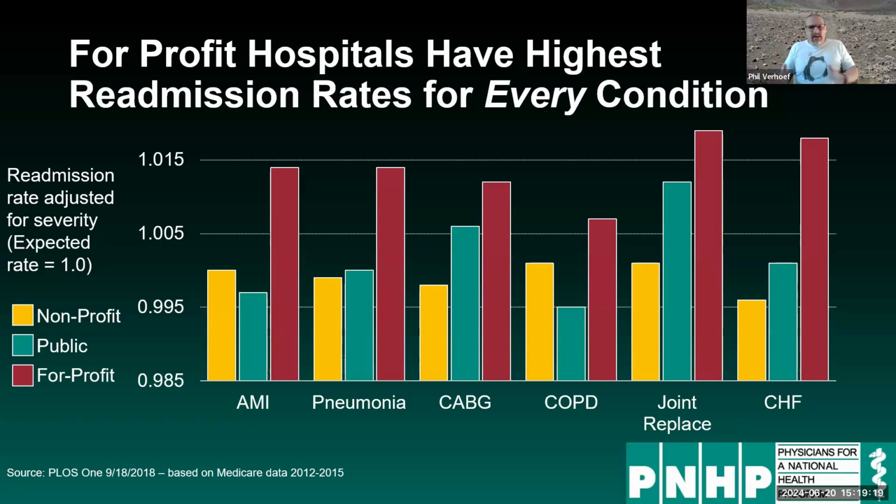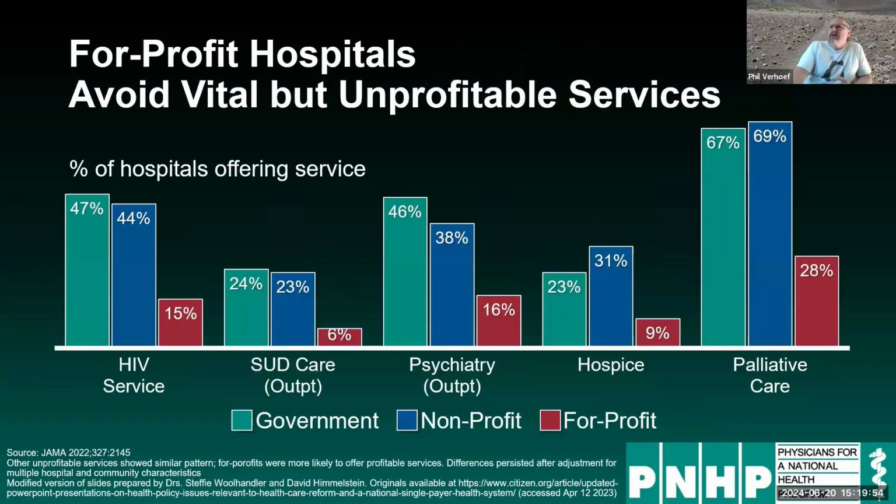Now, obviously there are lots of patients that are very complicated and you're never going to be able to avoid readmission, because they're so-called frequent flyers for any number of different reasons, right? Housing instability, food instability, unable to get their medications, et cetera. But people have decided that readmission rates are a useful metric in this context. And yet here, for-profit hospitals are more likely to get you readmitted for pretty much everything that anybody looks at, whether it's MIs, pneumonia, CABG, COPD exacerbations, joint replacements, heart failure. So that's not a very good indicator of the quality of their care.